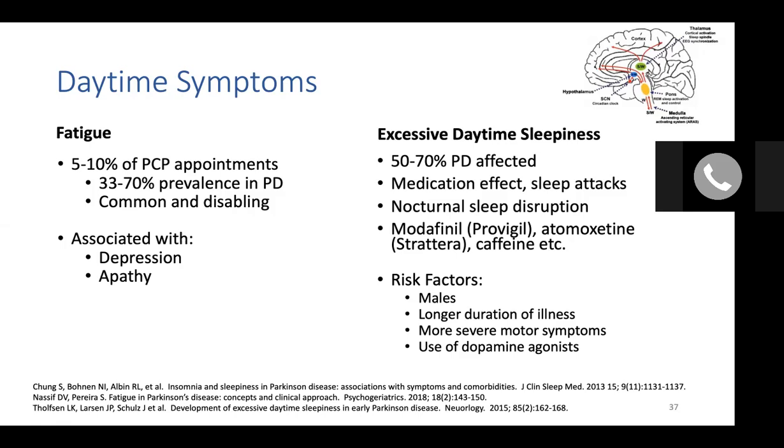For risk factors, males seem to be more affected by excessive daytime sleepiness. People that have had Parkinson's for longer have maybe more severe symptoms, and then there is the use of dopamine agonists. That's a pretty common side effect from dopamine agonists. There's actually a warning on medications like Requip or Mirapex in the package insert, that we've had patients completely fall asleep at a red light behind the wheel or things like that. So it can be something to at least know about. Hopefully it never happens to you, but definitely be aware that it's a potential side effect.